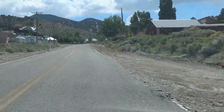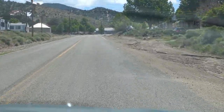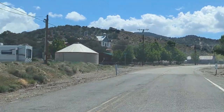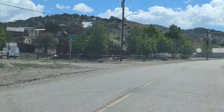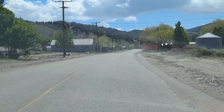Just entering Manhattan, Nevada. There's an operational gold mine just outside of the town too, we noticed. Oh, look at that building there. Is that the courthouse, you think? I do not know. There's a yurt for sale. Oh, here we go.